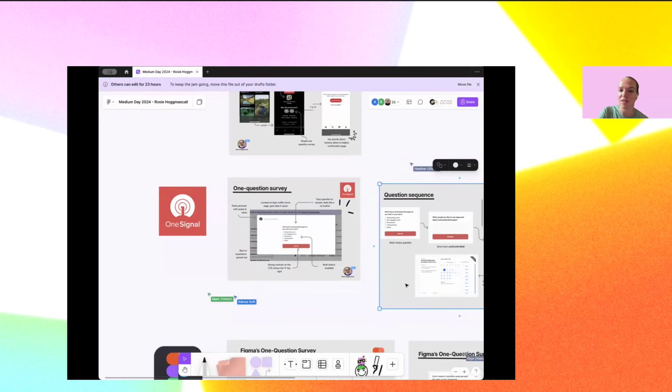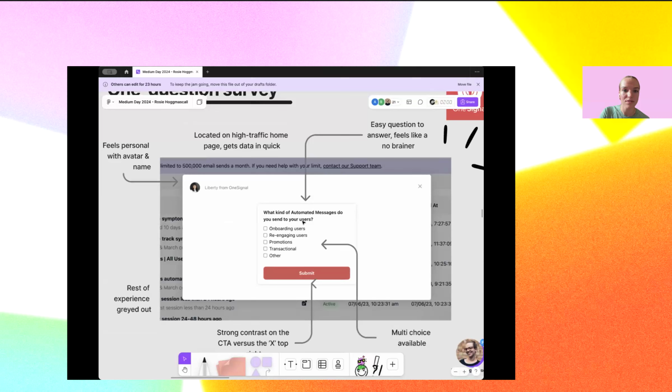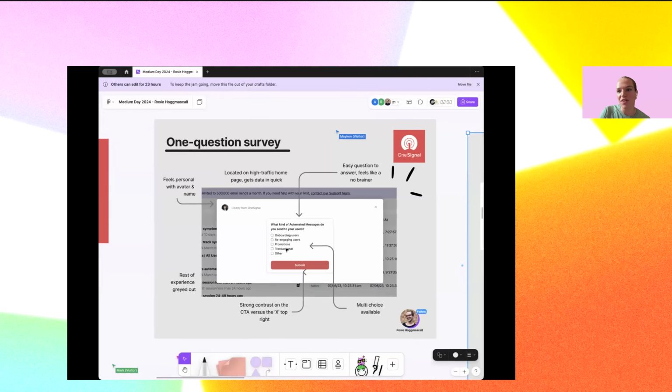You can send emails, you can send push notifications. And when I was in their interface recently, I got this question. What kind of automated messages do you send? Onboarding, re-engagement, promotions, transactional. So I was on the fence about this one because automated messages meant nothing to me. That's like internal OneSignal speak. That's not customer talk. So it took me a little while to work out what they were talking about.